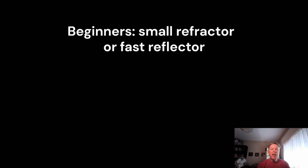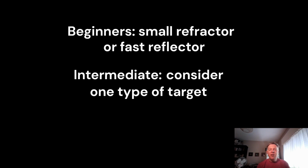If you're an intermediate imager, consider your specific targets, the ones that you like to image. If you love wide field nebulae, which are quite small, but you want to get the whole general area of the nebulae, stick with shorter focal lengths. If planets are your passion, then yes, you should consider more aperture, because the more aperture you have, the more detail you'll get in your shots of planets.